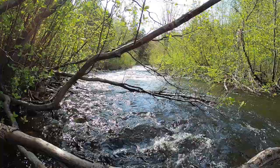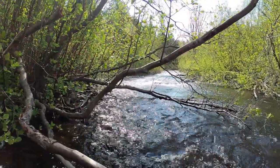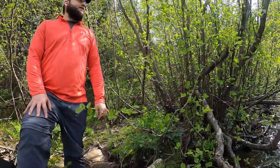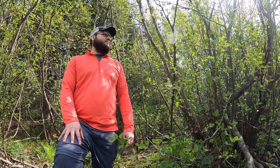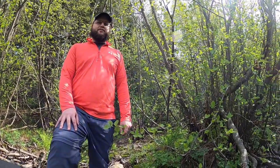This is where Maple empties into Kiosk. We just walked up the portage trail a little bit. Let's take a look. So this is what we're portaging around for our first portage of the day. I think this is a 900 meter.